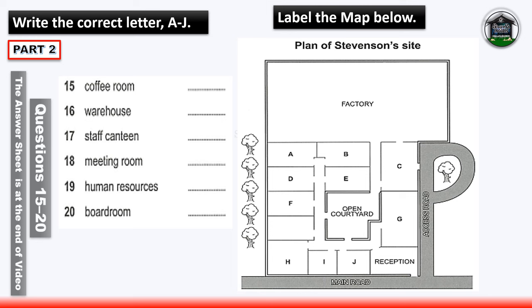And finally, the board room, where you'll be meeting sometimes. That has quite a pleasant view as it looks out onto the trees. Go along the corridor past the courtyard right to the end. The board room is on the left, next to the factory. OK, now, are there any questions before we move?